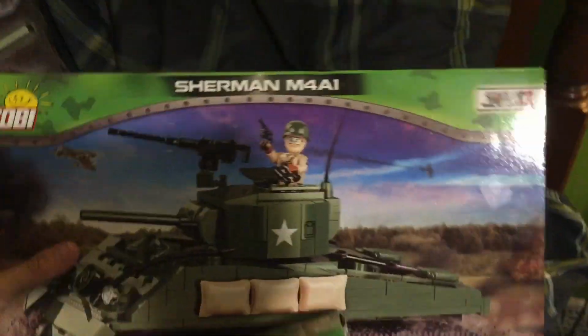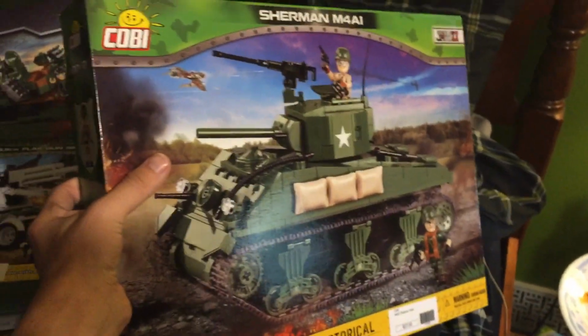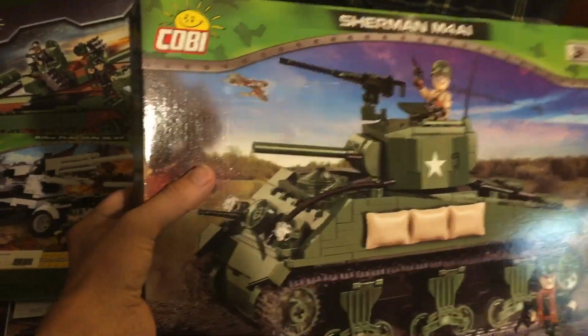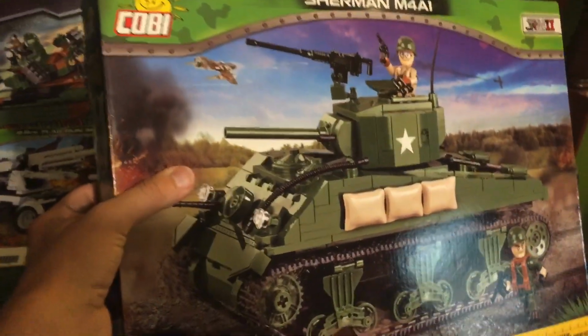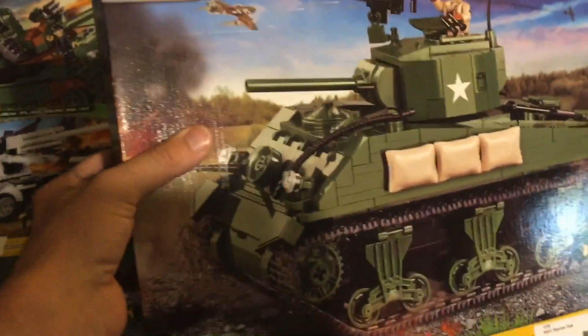And next, this is one that I also wanted to get. What can I say? Here we are, the M4 Sherman. Now this one says it's the M4A1. Actually, that's incorrect, because you look at the shape of the hull, this would be the M4A3 hull right here, and especially with the turret with the mantlet. But, what can I say?